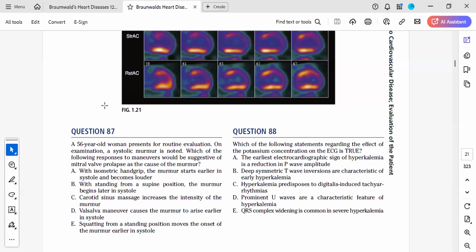Okay, number 87 says a 55-year-old woman presents for a routine evaluation. On examination, a systolic murmur is noted. Which of the following responses to maneuver would be suggestive of mitral valve prolapse as the cause of the murmur? Okay, we said something before about mitral valve prolapse today. So we said that mitral valve prolapse is a systolic murmur, but you have maneuvers that can affect it.